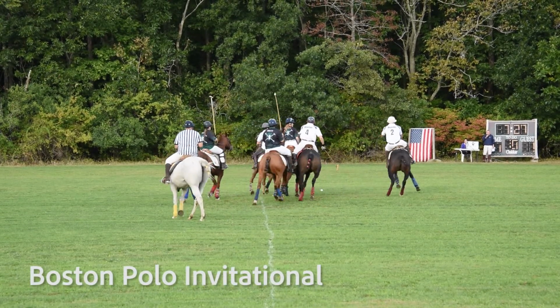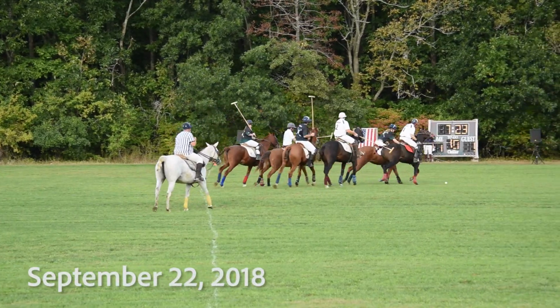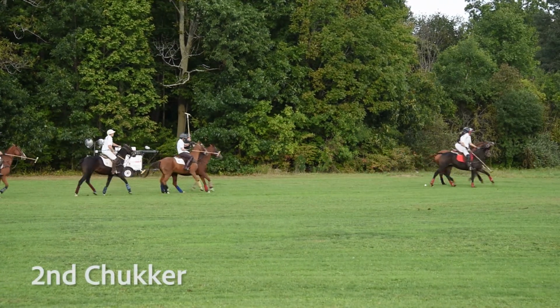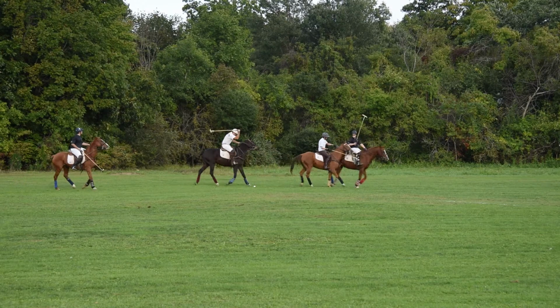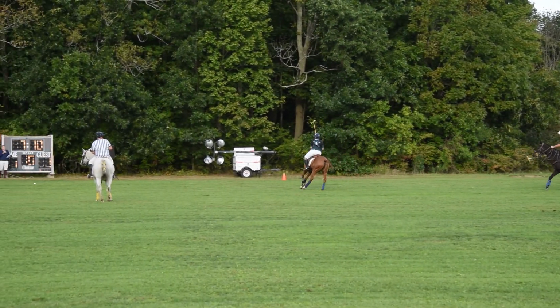Ball is bowled in, and here we go. Start of the second chukker here, the Boston Polo Club Invitational. Coming out of the pack is Elizabeth. She is ridden off by Steve. Ball gets backed. I believe that was Emerson.